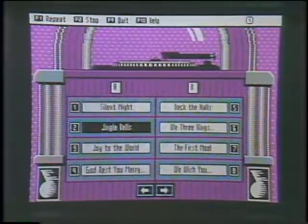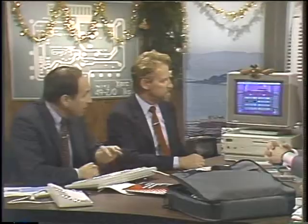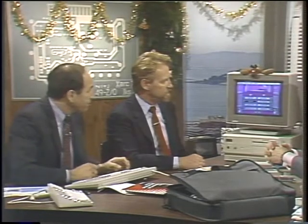And you see a little record turning at the top, and you can just call up any of those songs. Not too bad, but it's not just a jukebox program. Let me show you what else we can do. To get out of this and actually get into the composition program, I guess I have to hit F2 to stop and get out of this particular program and go into Composer.